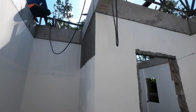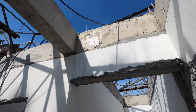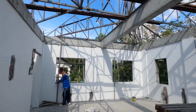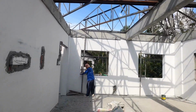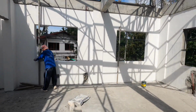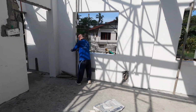So you can see here the roof structure. And as we go into the master bedroom, you can still see that they're working on this section here. And like I said, they're limited to one welder over here, so they've reduced the crew. So in turn, that actually slows the build down. He's prepping some of the windows here.